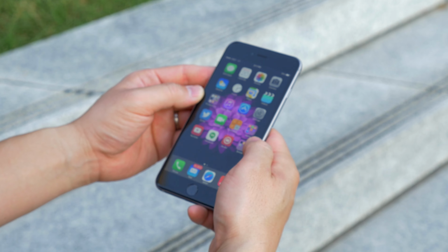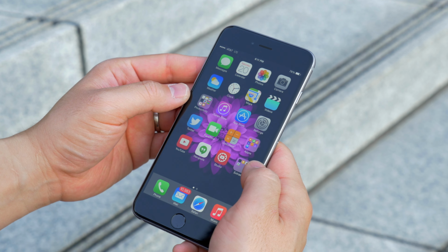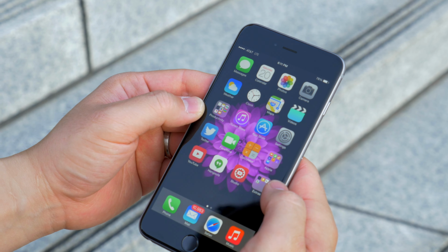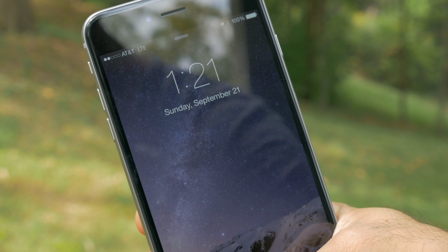So at first, when I took a look at the iPhone 6 Plus, I thought it was way too massive for me. I mean, it's a 5.5-inch display, but it's bigger than the Note 3, and it's just a really, really big phone. But after I used it for a couple of days, I actually kind of liked it a little bit more than the first day because, well, I liked the bigger screen size, the extra resolution, the higher PPI. There's a lot of great benefits of having a bigger display.